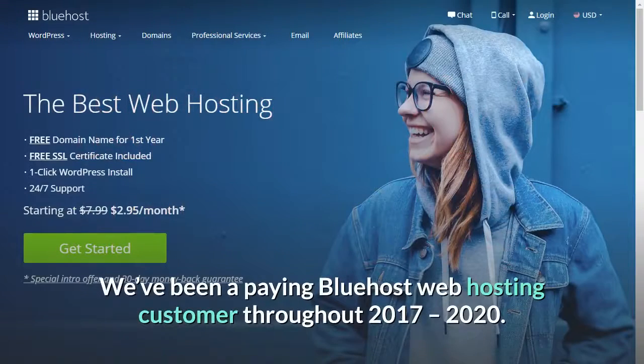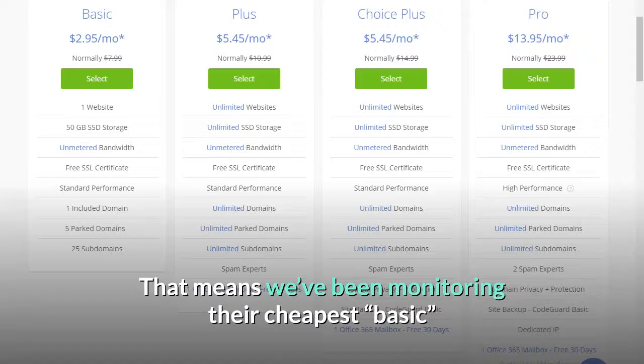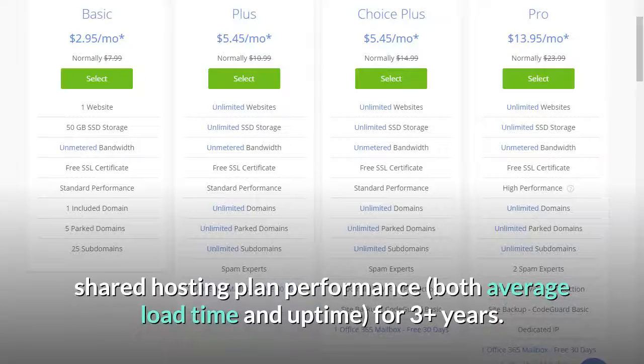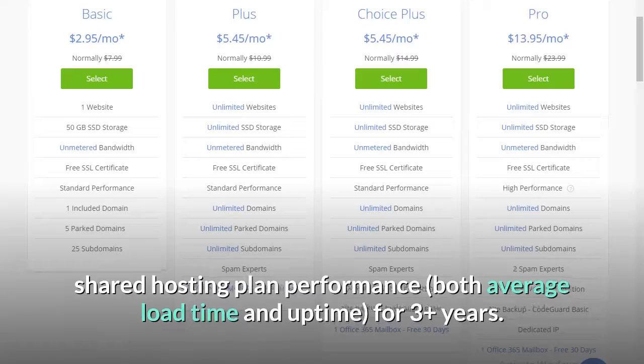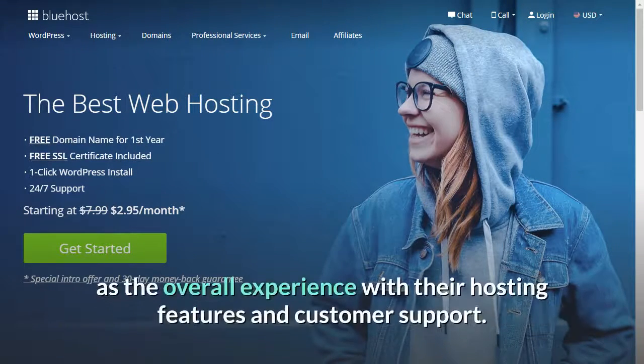We've been a paying Bluehost web hosting customer throughout 2017 to 2020. That means we've been monitoring their cheapest, basic, shared hosting plan performance, both average load time and uptime, for 3+ years. This Bluehost review relies heavily on data, as well as the overall experience with their hosting features and customer support.